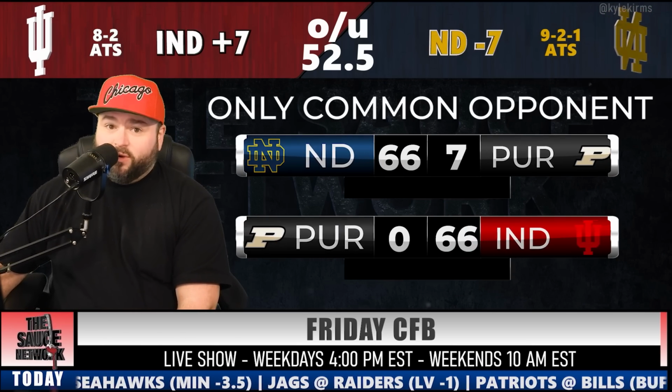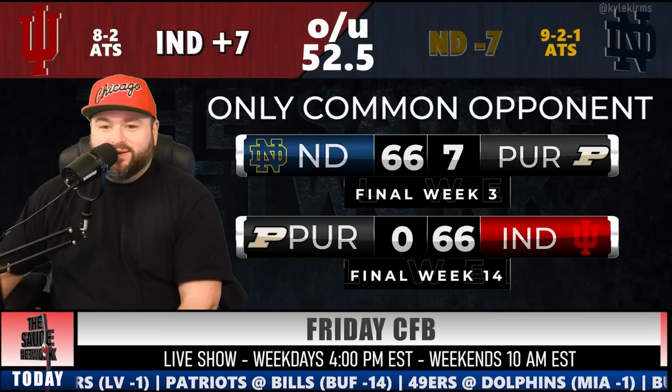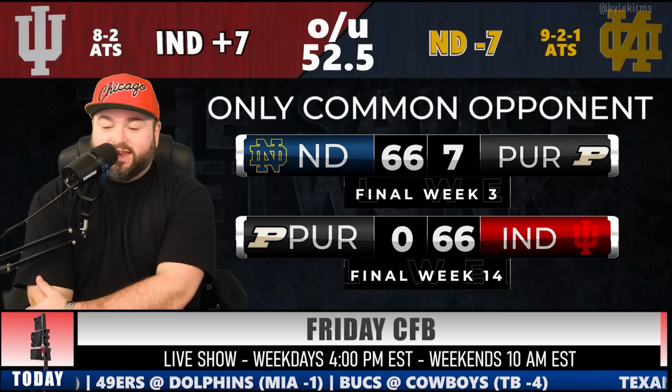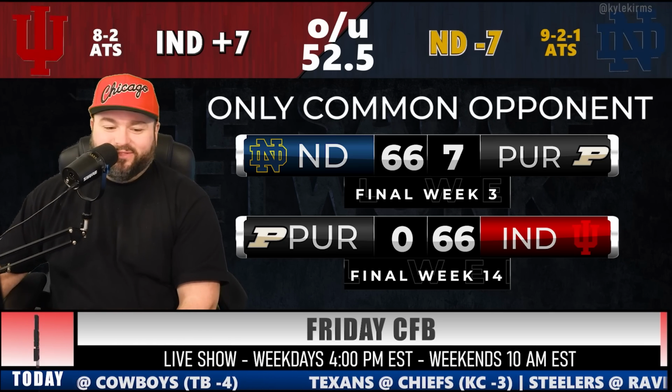They do have a common opponent, Purdue. And actually, they both beat the dog shit out of Purdue. Notre Dame 66-7 on the road at Purdue. Purdue got beat by Indiana 66-0. So both hung a 66 piece on Purdue, their only common opponent.